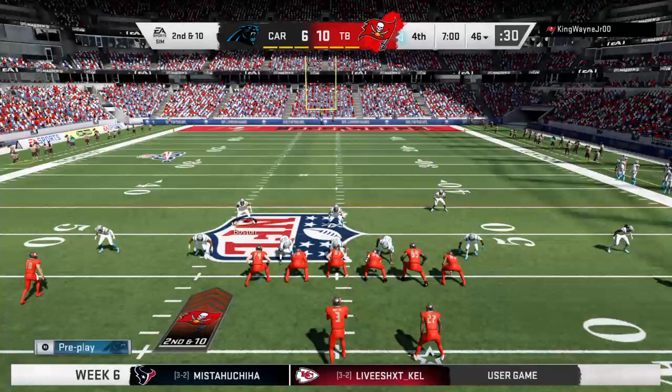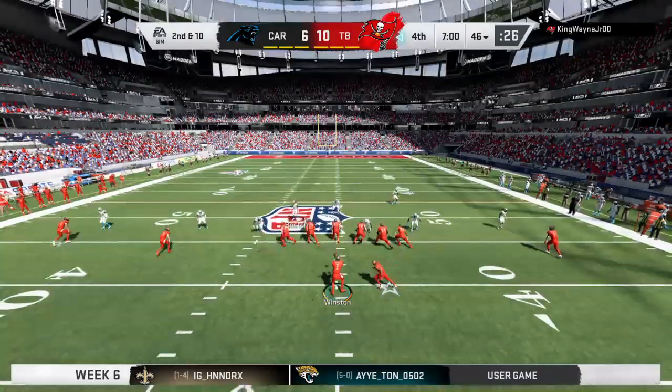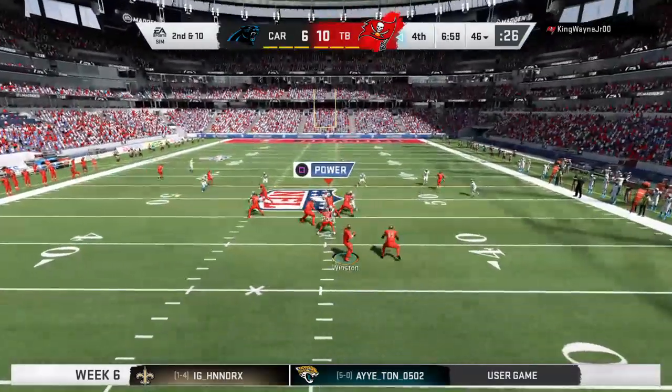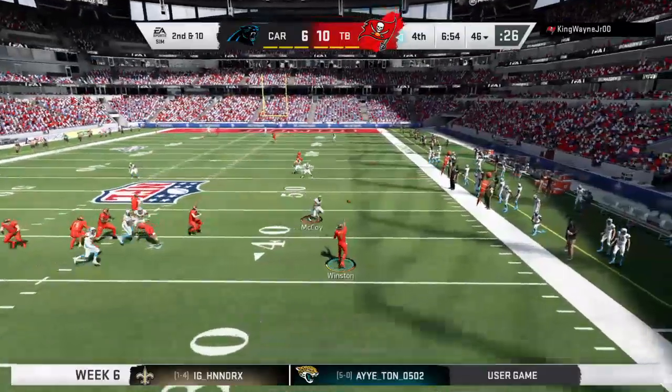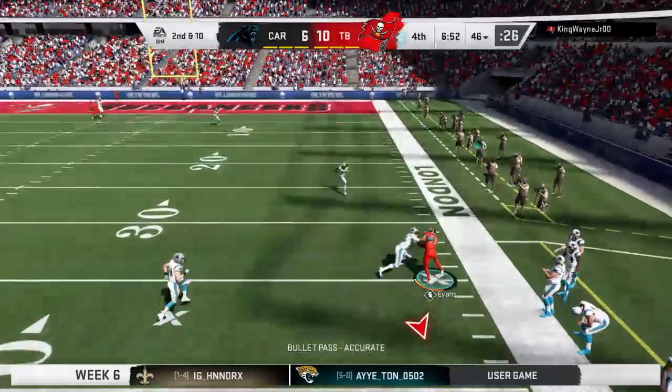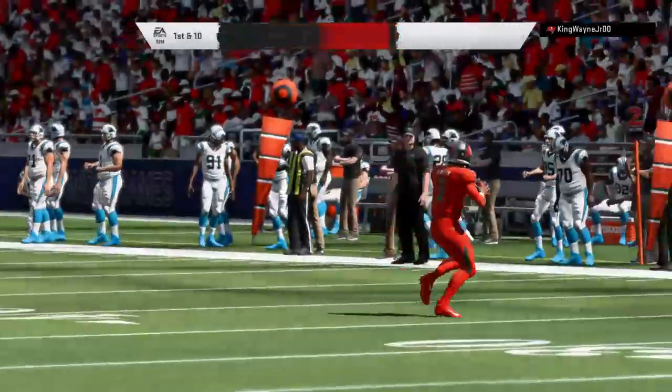Check 13. Wait. Check 3. Play fake. Winston. And a catch right side by Evans. A gain there of 21 yards.